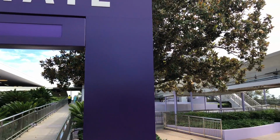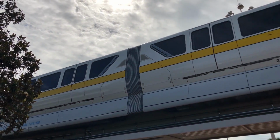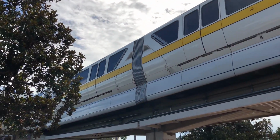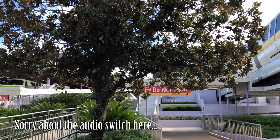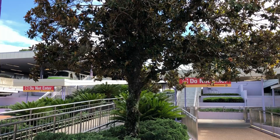So remember, if you're coming, like this monorail is coming from Epcot to the Magic Kingdom, but remember, people, when they get off of this yellow monorail, they're going to have to cross over by heading down the ramp to the next platform over here for the Magic Kingdom Express monorail. And boarding that monorail will take you directly to the Magic Kingdom. Coming back from the Magic Kingdom, there's actually a bridge that takes you directly from the Magic Kingdom monorail to the Epcot monorail.